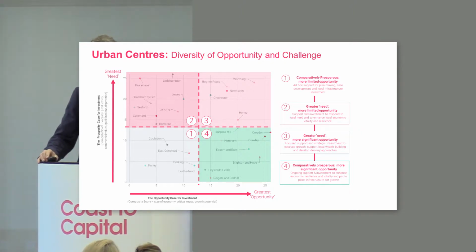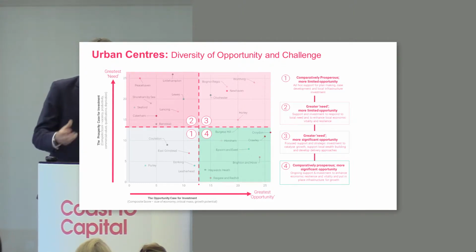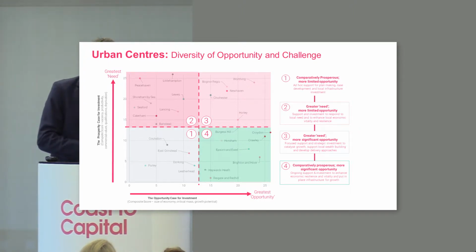All of them need some sort of project or investment or intervention, but the type of intervention is different depending upon the capacity for growth, the economic need, the amount of private sector investment going into the area. And what we've started to do is develop this quadrant where we've taken a mix of different data sets, about 20 different data sets, and tried to define the centres on the basis of the opportunity and capacity for growth and the sort of greatest need to do something different and make good things happen.